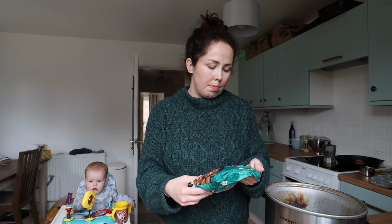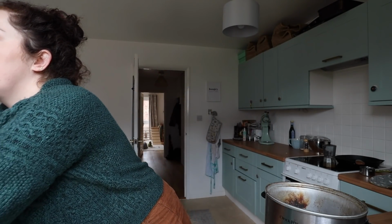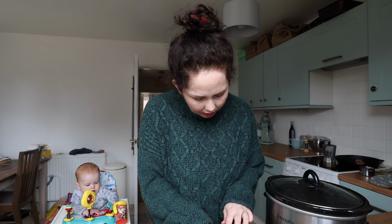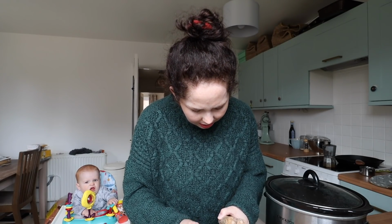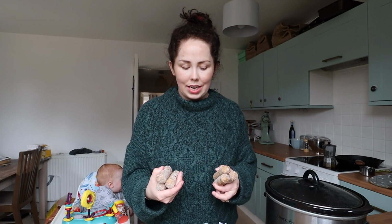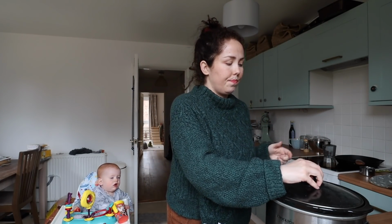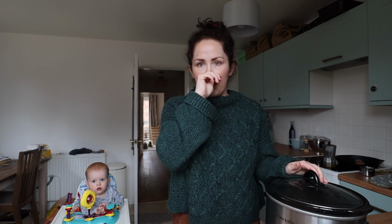So we've got plant menu, 6 onion and rosemary sausages. Turn this on high. Put the thingamabob in and put the lid on. How many is meant to be in here? 1, 2, 3. Oh my, is it meant to be 8 or 6? Oh, damn it, I'm gonna have to look back on the footage because I showed you a minute ago. But there's 8 in here and I'm pretty sure it says 6. You know what, I only want 2 sausages, so I'm gonna put 2. I'm gonna put 5 in because I know Lawrence will want some. There's 3 left. I know Lawrence will want 3 sausages in here. We're going to just really wing it today.